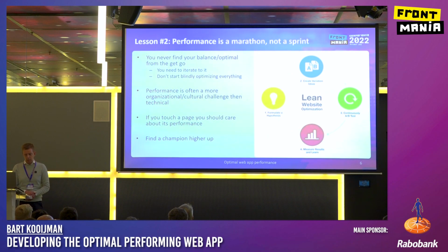Lesson number 2, performance is a marathon, not a sprint, meaning that you need to make sure that you also have the right organization in place. Finding this optimum that I just talked about is quite a big challenge, and you won't find it from the get-go. So what you really need to think of with managing the performance of your application is to get the right organization in place. From my experience, also from my Capgemini experience so far, performance is really also an organizational cultural challenge. Not so much even a technical one.